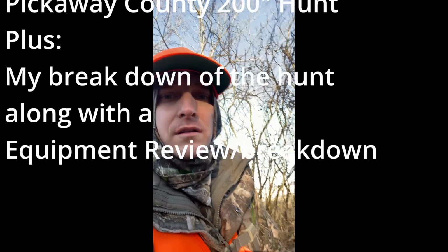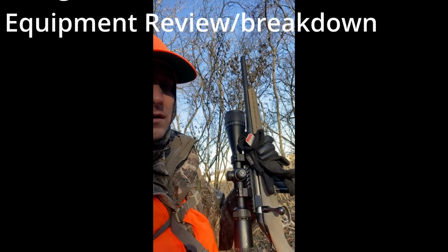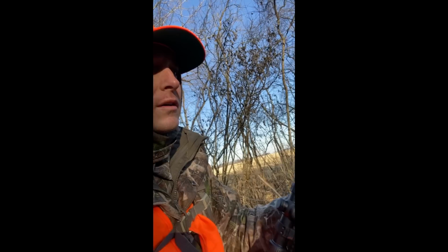Weekend of initial deer season in Ohio. We got our new Ruger American Ranch 350 Legend, brand new Vortex optics and Crossfire. We got this thing dialed in last week. We've been really itching to get out in the woods. Haven't been able to get out. One day we didn't see anything. It wasn't a good day.